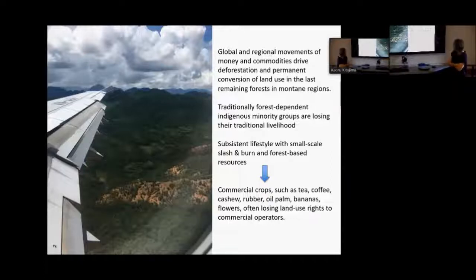And so what's happening is traditionally forest dependent indigenous minority groups are losing their traditional livelihood. Clearly, that's the case. And the subsistence lifestyle with small scale slash and burn and forest based resources, too, they are trying to hang in by switching to commercial crops.